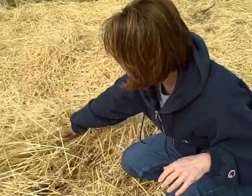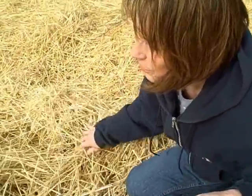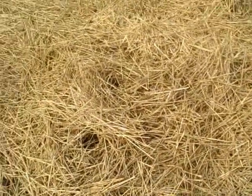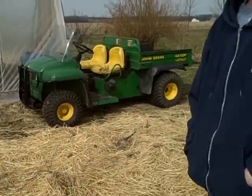Although last year we uncovered them, and they were beautiful. Three days later, we had a big freeze, so we had to cover everything back up again. Really? So we might be able to follow these strawberries to the farmer's market this year. Most definitely. They were one of our biggest sellers last year.